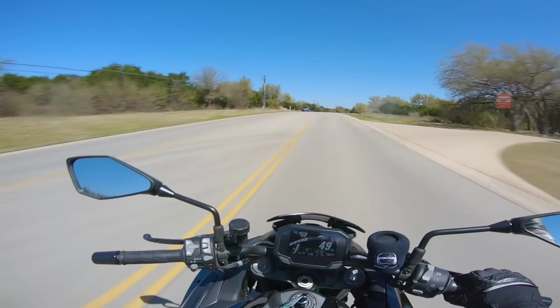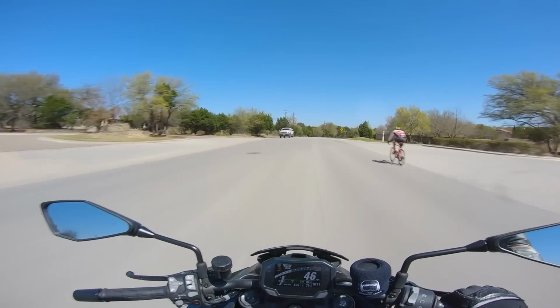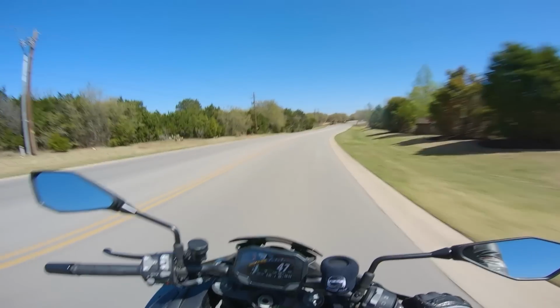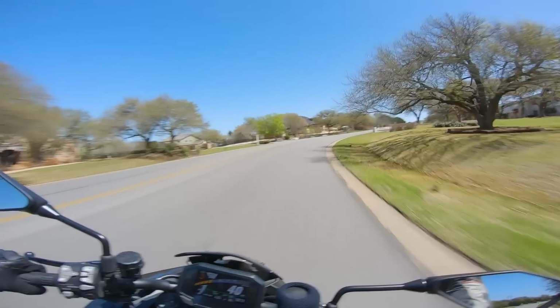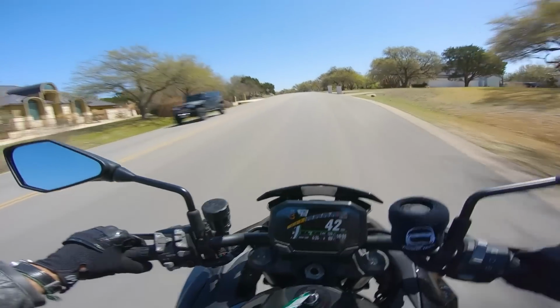The thing about the Tuono that just gets me is just how competent it is. It's literally a superbike and you feel it, and it's so composed, right? Yeah, it's great. Yo, the ZH2 is so coked out, it's ridiculous. Oh my god, I love this thing.